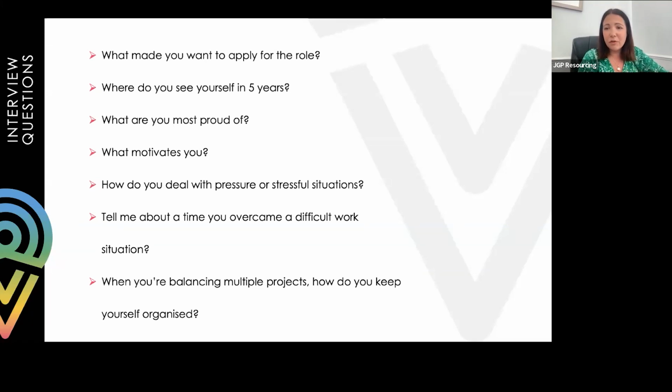So be honest, give them a really good understanding of what drew you to the position and made you want to apply. For example, many people want to work for a charity. Lots of candidates want to work within local authorities and public sector organizations, and it's because they give things back. So it's really important that you share the reason why.